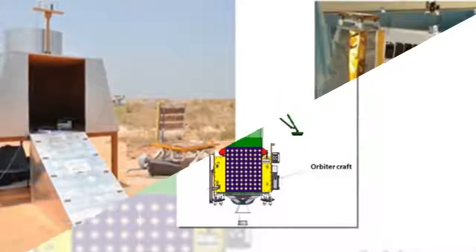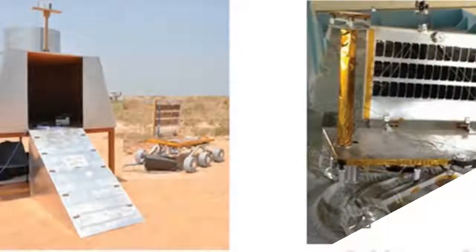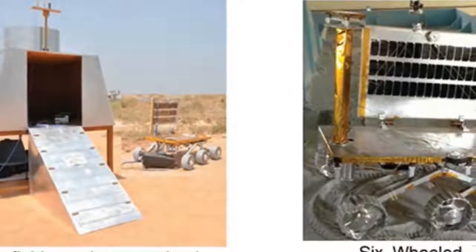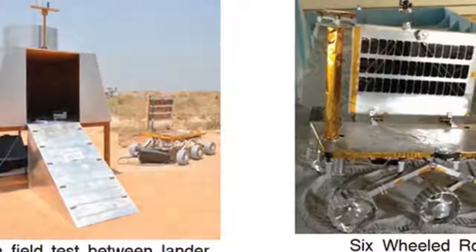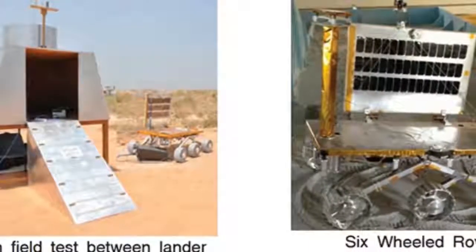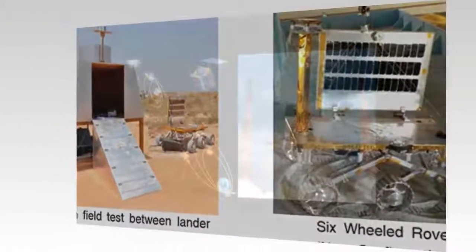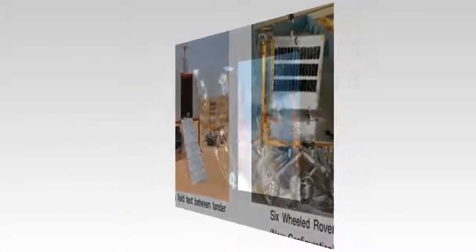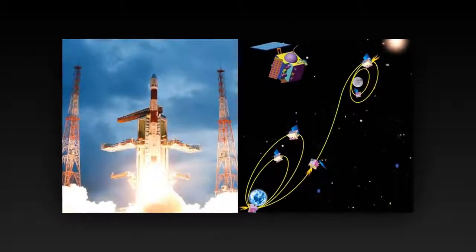The orbiter will be deployed at an altitude of 100 kilometers above the surface of the Moon. The lander will then separate from the orbiter and execute a soft landing on the surface of the Moon, unlike the previous mission which crash-landed near the lunar South Pole. ISRO is in the process of testing the actuators and sensors for the soft landing. A rover will then explore the surface. The lander, rover, and orbiter will perform mineralogical and elemental studies of the lunar surface.